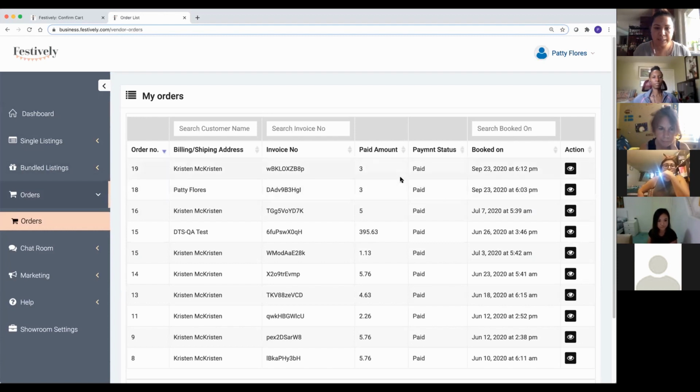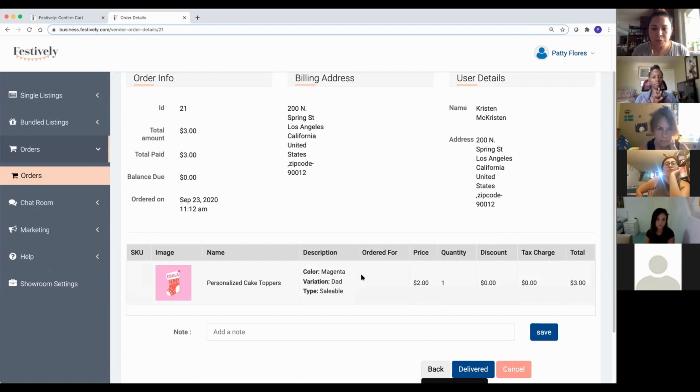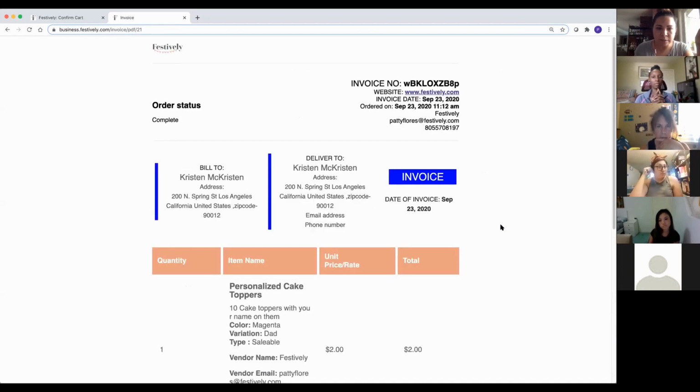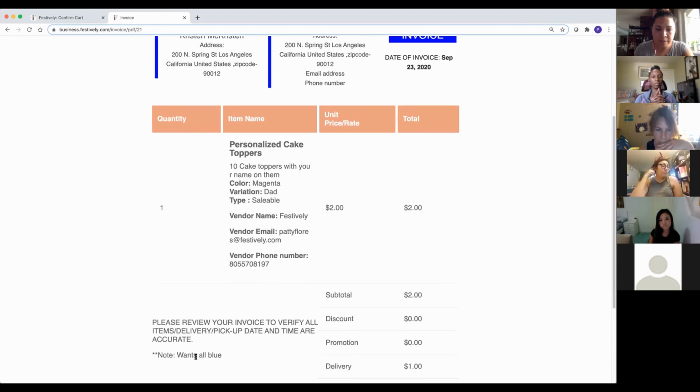But this is an order that was just placed. So you can see some of the labels are not quite right. We're making some adjustments here. But when you click on an order that's come in, it'll tell you when it came in, at what time. I believe they have this on East Coast. So your order information will come in, the amount that the person paid. You'll see the description of the details, and then you can add your note here. So these cake toppers, this was just a listing that we created for testing purposes, but we'll say wants all blue. Okay. And then you click save. And then when you look at your invoice here, which is in a browser view, you'll see in the notes here, wants all blue.